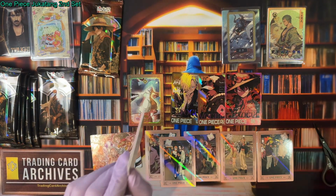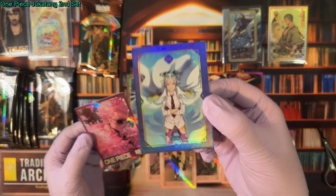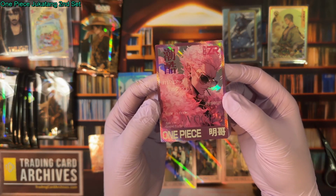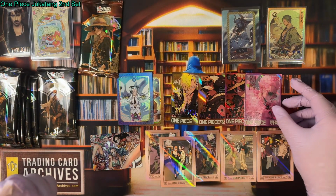And not every pack has a thicker card. These are both thinner cards here. So there's another one of those SRs, just like that. And another CR. That's a cool one. I love that character, and the pink color is really nice on that.